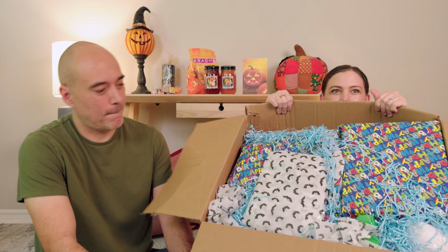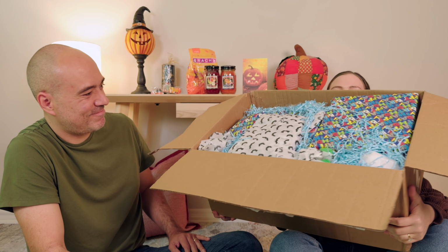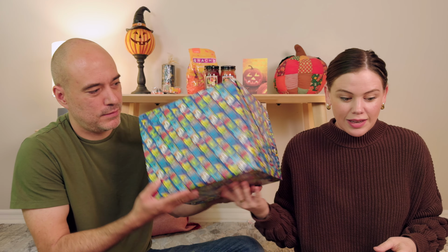The next box is ginormous. It says it's 17 pounds. How much was the other one? This is massive. Oh my gosh. Look at all this. And it's all perfectly wrapped. We're not going to open the wrapped stuff. But oh my gosh, this is adorable. And she comes next week. Should we open these ones? I don't know.